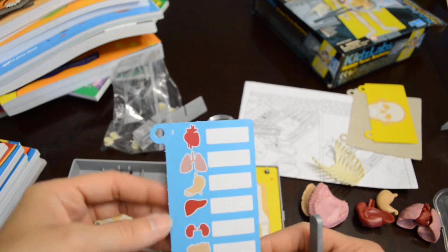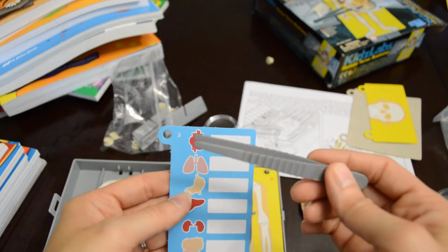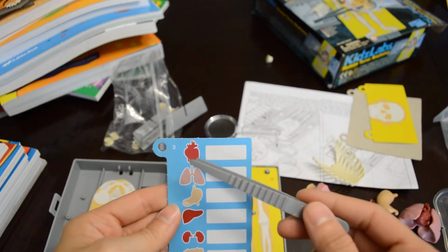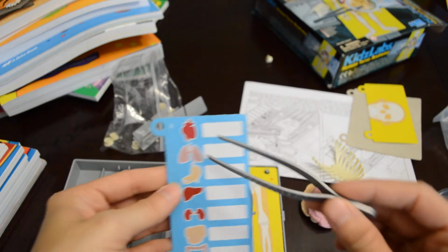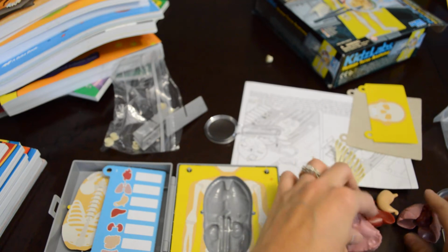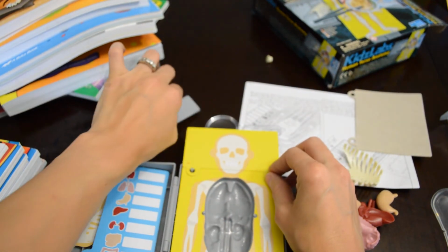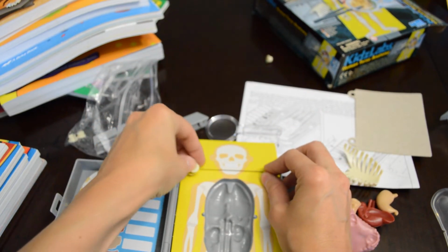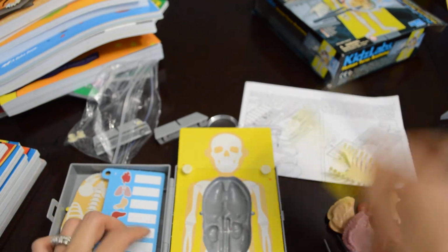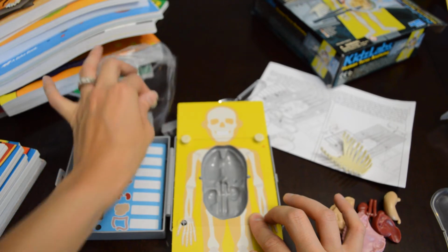They haven't filled this card in, and I don't know that I will have them fill it in because I like to ask them what they are, and I want them to know what they are, not by reading it, but by just remembering what each is, like the heart, lungs, kidneys, small intestines. Okay, so you set this guy up like this. They give you little pegs to hold these cards on. And he has feet. There you go. The little pegs.